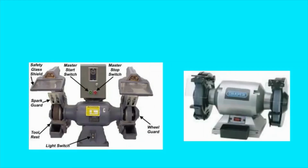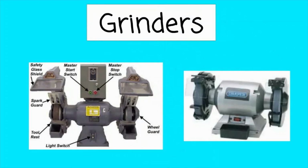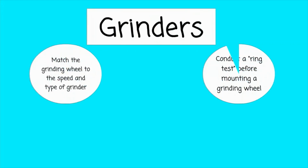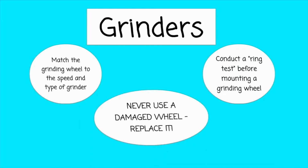The last topic we'll talk about today is grinders. When using grinders, remember to match the grinding wheel to the speed and type of the grinder. Always conduct a ring test before mounting a grinding wheel and never use a damaged wheel. You need to replace it.